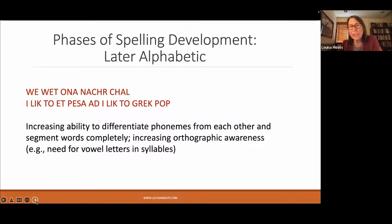Now, students who've progressed from partial alphabetic to full alphabetic or later alphabetic phase spelling will write sentences with words that are relatively easy to decipher because they are phonetically accurate. So these are real spellings from kindergarten level kids. We went on a nature trail. I like to eat pizza and I like to drink pop.